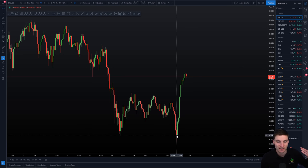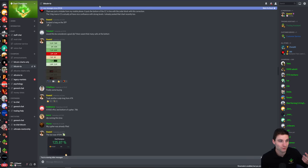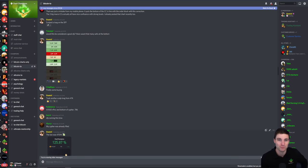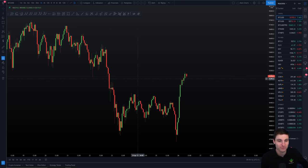Just like I was saying yesterday, I longed the absolute low of the move. Literally, what was it? Within like $10 of the absolute low of the move. I was happily longing there, causing a swing failure pattern. But to long here, no.